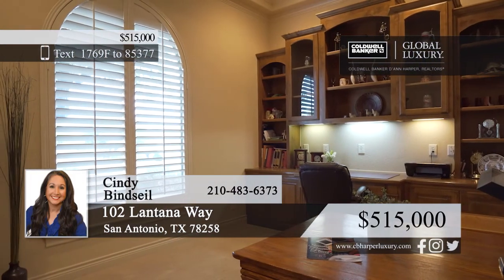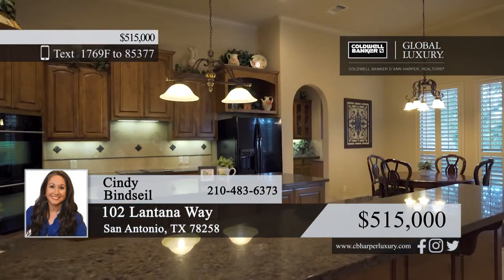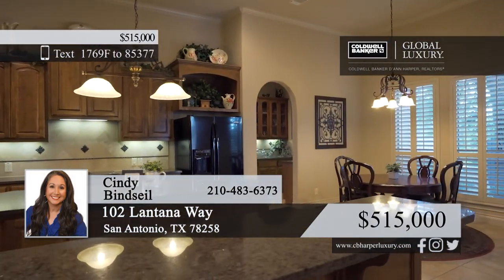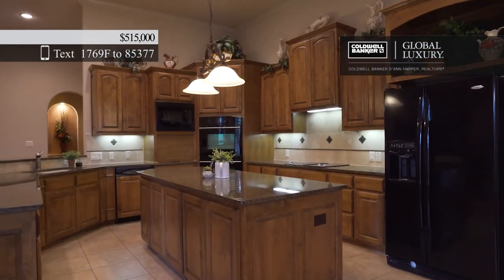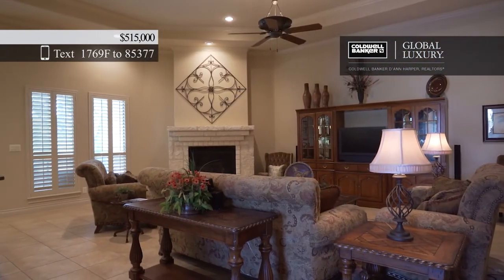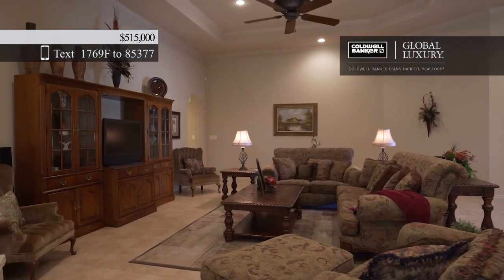Elegant living in Stone Oak on over 1/4 acre. Quiet, guarded neighborhood, Champions Ridge. This custom-built Monticello Mediterranean-style, single-level, 3-bedroom, 2.5-bath comes with a study, many luxurious upgrades in 3,145 square feet.